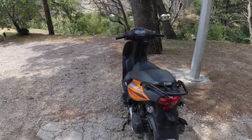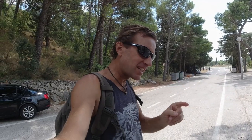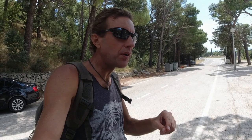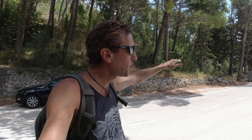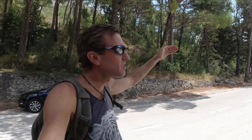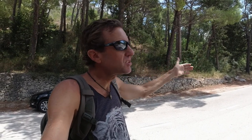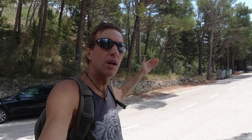So here's the motorbike. It was 160 kuna for 6 hours, so a decent deal there. And so going to hop on this thing, keep on cruising north, about a 15-minute drive or so up to Brela from here. Makarska, the town, is just 5 minutes or so south here, and then there are more beaches and villages on the other side of Makarska going further south. So there's a lot to see packed into a relatively small area here. Looking forward to exploring more of the incredible Makarska Riviera. Here we go.